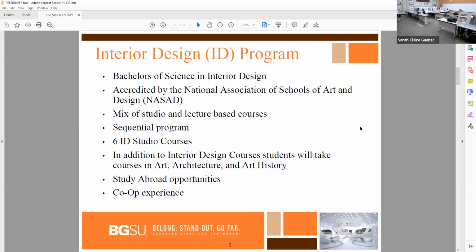In addition to the interior design specific courses, you will also take courses in art, architecture, art history, construction, mechanical, and building engineering. So you'll have a wide range of subjects to help back up your interior design knowledge. We also have study abroad opportunities. They've been on hold the past couple of years, but we're hoping to start them up again soon. Past students have gone to Italy, England, Turkey, and some other places in Europe. We're hoping to do a Germany, Austria program in the future.